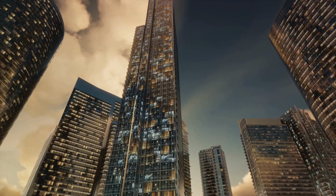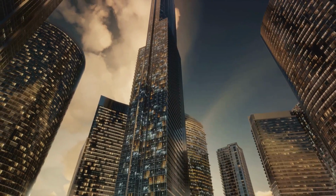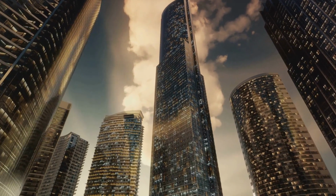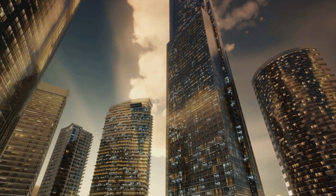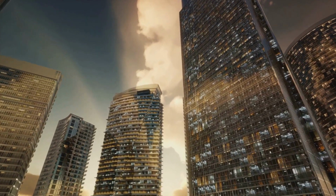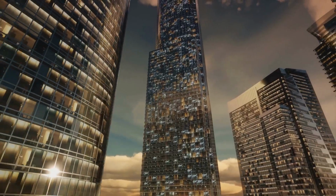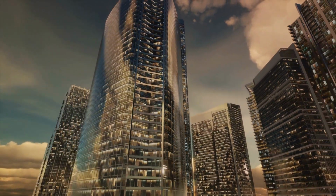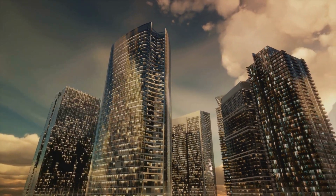This was a time of experimentation and innovation. Architects began to break away from traditional forms and explore new ideas about space, structure, and function. The city became a playground for architectural creativity, with buildings like the Seagram Building and the Guggenheim Museum redefining what architecture could be.